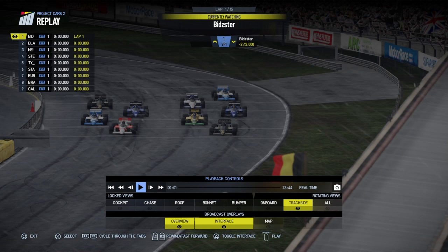This is the final round of the season, round 7, race 1 here at Silverstone Classic, and we are in the Lotus 98T, the 1986 car. It is Bidzster on pole position, Blakeney in 2nd, Neil gets 3rd, Stevie 4th, TY 5th, Stacker in 6th, 7th is Roral, welcome to Roral, who finally gets online with us on Project Cars, Bradders in 8th, and Callum in 9th position.